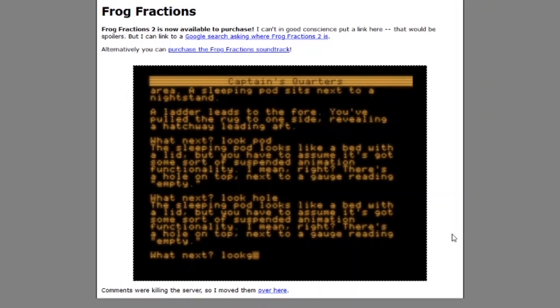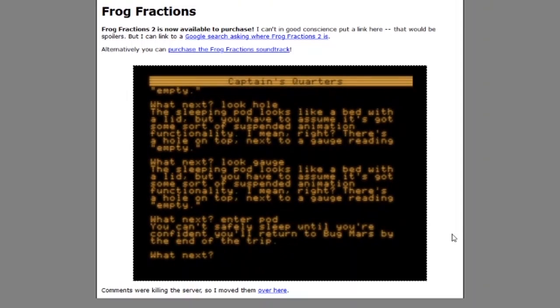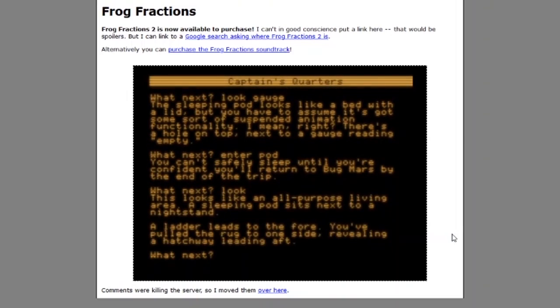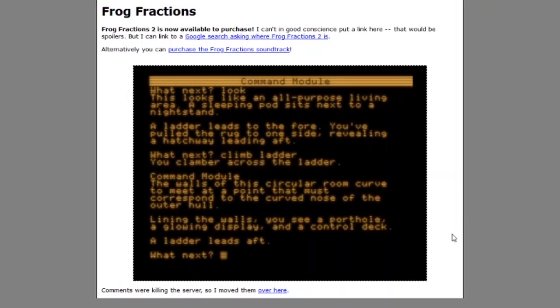Look gauge. Okay. Enter pod. You can't enter until you're confident you can return to Bug Mars by the end of the trip. Okay. Just basic look again. All-purpose living area. I've pulled the rug. Okay, so climb ladder. I'm back in the command module.